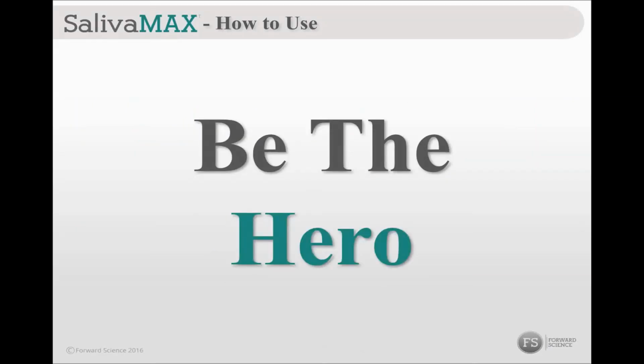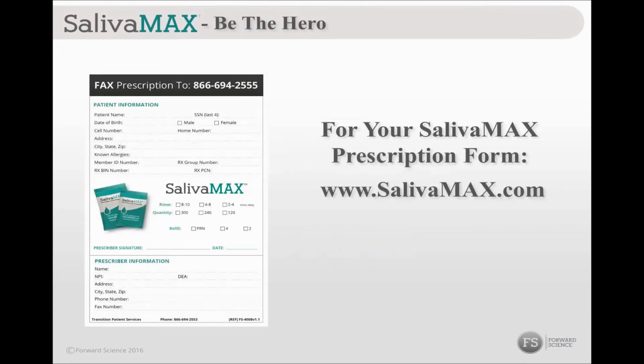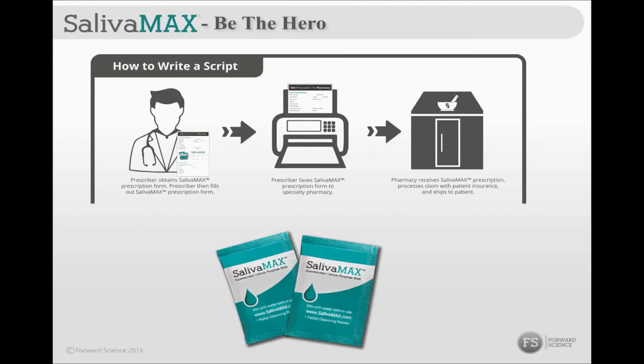So we're asking you to be the hero, and you're saying, how do I do that? You can be the hero by using a prescription form, filling it out with the patient's information. SalivaMAX is reimbursed by most commercial insurances. Fax it into the number on the upper right hand of the form, and it'll be mailed to the patient. So here's a quick graphic on how to submit the form. The pharmacy takes it by fax and also by e-scribing.